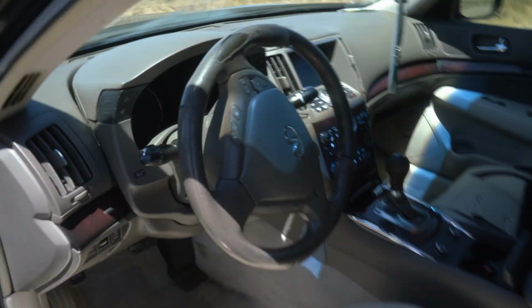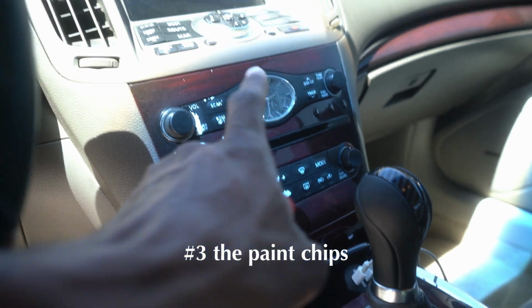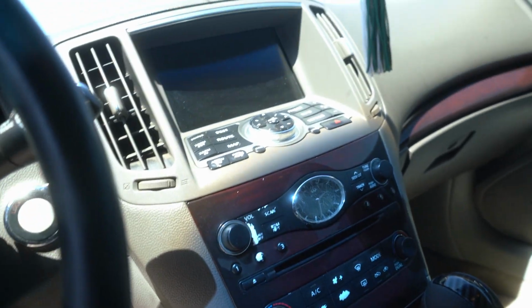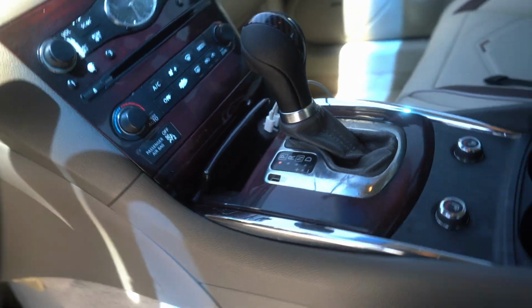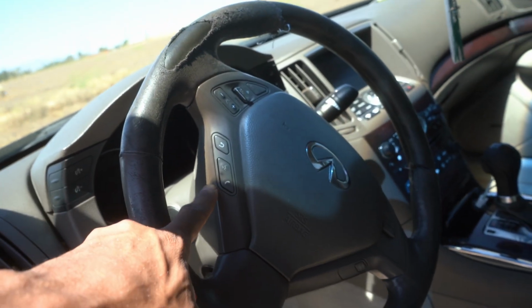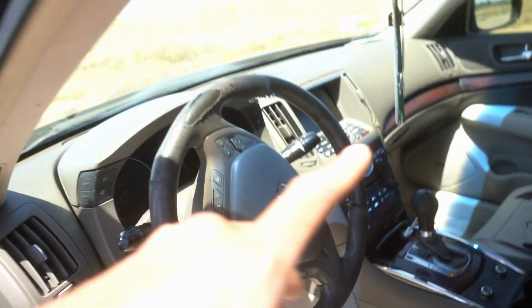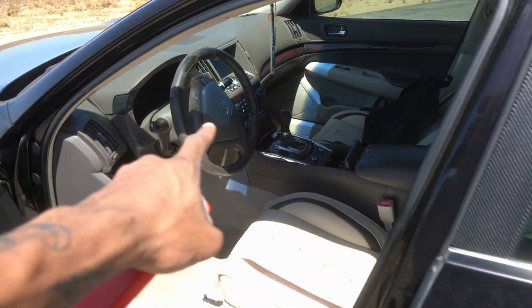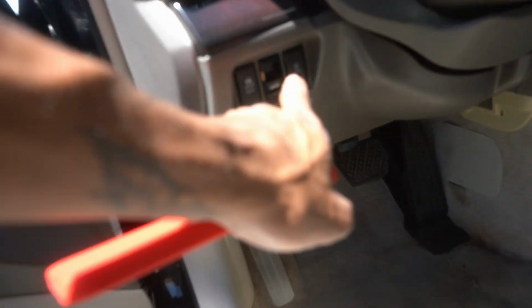Number 3, we have to go back on the inside. But number 3, I hate how easily the paint chips on here, and also like this stuff right here. I just hate how easily this stuff kind of peels and chips out. The steering wheel's better than the infotainment system when it comes to the chipping, but yeah, that's another thing I do not like.